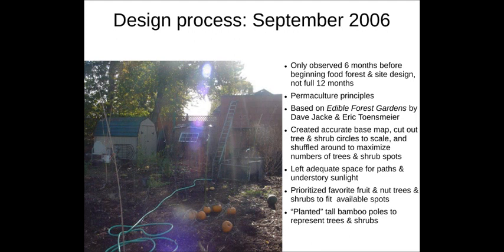So once we'd figured out how many trees and shrubs we could get in, we narrowed down our list to the top priorities of what we really wanted to get in, because of course our list was way larger than the yard could actually fit. And then we went around and I planted bamboo poles. So if we had a fig tree in one spot, I put in a 15-foot tall bamboo pole to be able to visualize what it would look like.